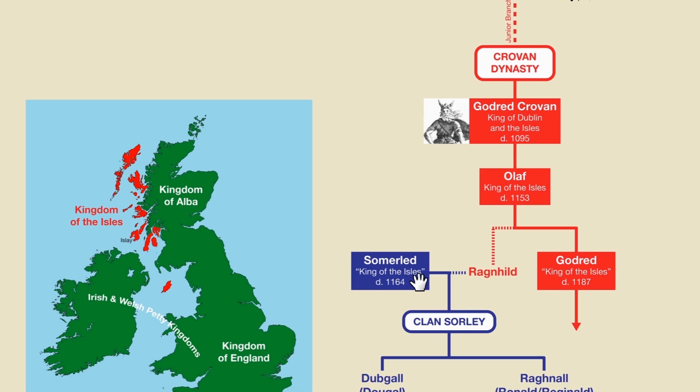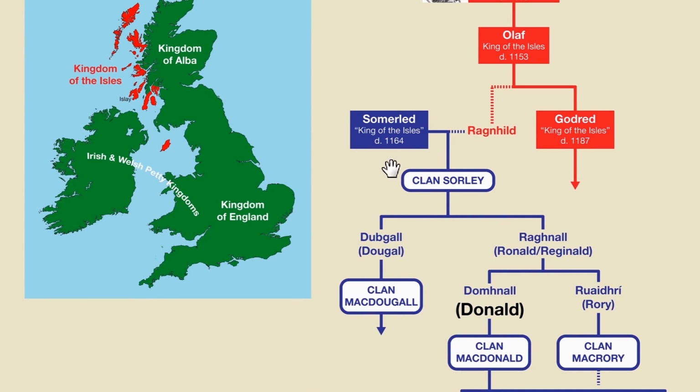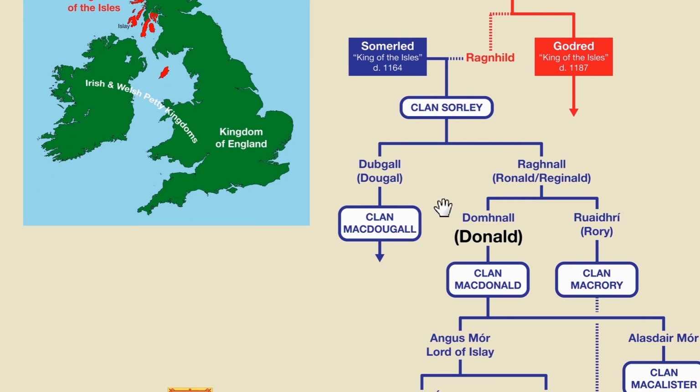After these two, things get complicated, and it's really difficult to say if there even is a real King of the Isles anymore, but conveniently, everything ends up back together, but as part of Scotland. On Godred's side, the King of Norway, Magnus Olafsson, takes over, but following some skirmishes after his death, the islands were ceded to Scotland. And over on Somerled's side, their isles stayed within the family, known as Clan Sorley, but when they refused to sell their lands to Scotland, Scotland invaded and took it for itself. Clan Sorley then divided into three different families: the MacDougalls, the MacDonalds, and the MacRorys, each named after the man at the top of that clan's line.